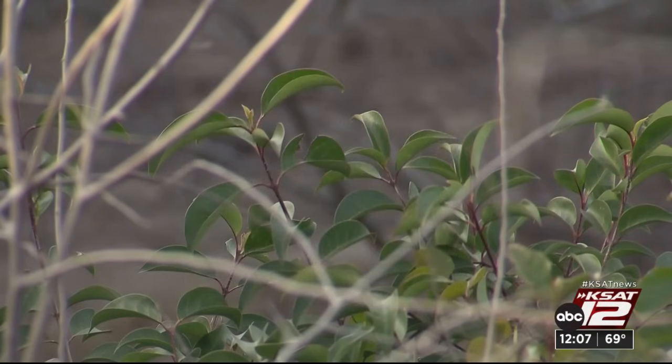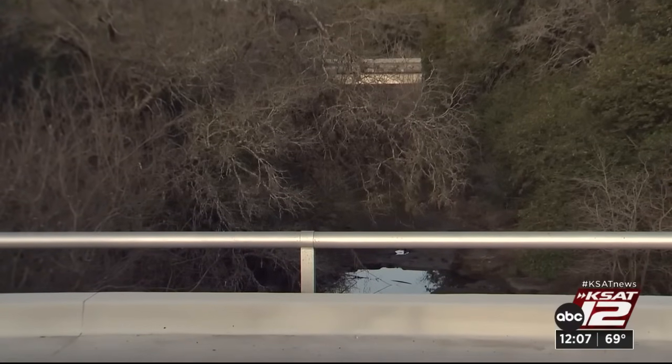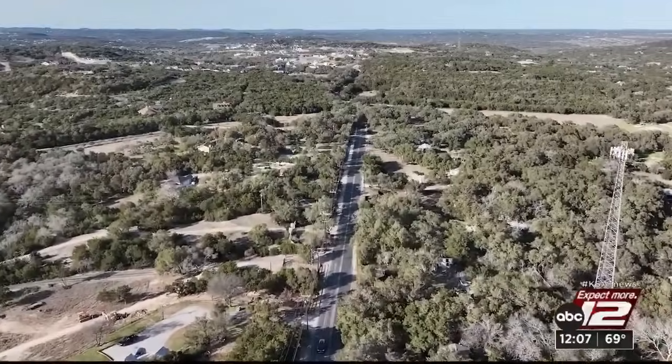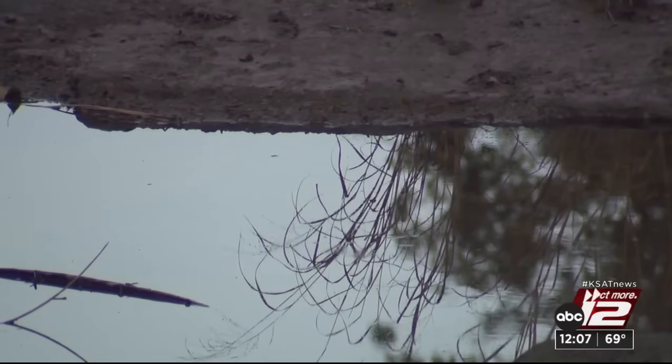On Wednesday, the Greater Edwards Aquifer Alliance held a meeting to guide people through the process on how to contest a hearing with the Texas Commission on Environmental Quality. The deadline to do so is Monday. The GEAA has hired attorneys to represent the greater cause to protect the area's drinking water. I think they can, frankly, contact the mayor and their council people would be helpful.